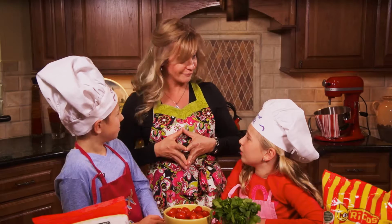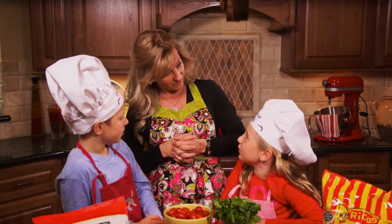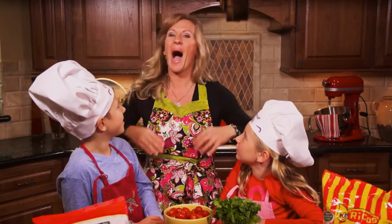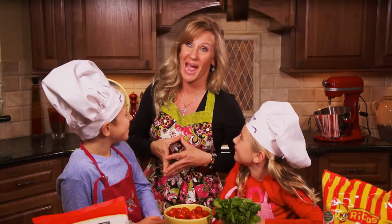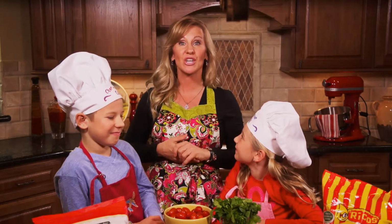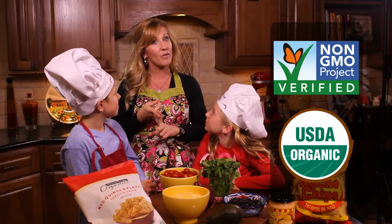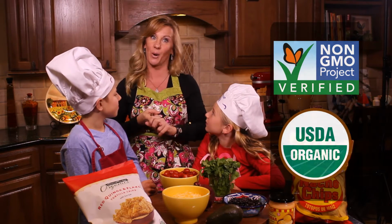No. Me neither. Well, how do you know if it's in your food? Good question. There's an app for that? Oh, quit being so corny. I'm not being corny. There really is an app for that. You can look for the Non-GMO Shopping Guide and these labels when buying your food. The Non-GMO Verified Project and USDA Organic.